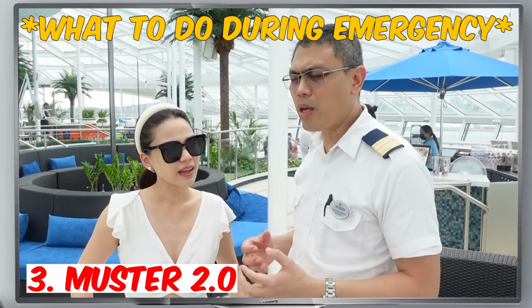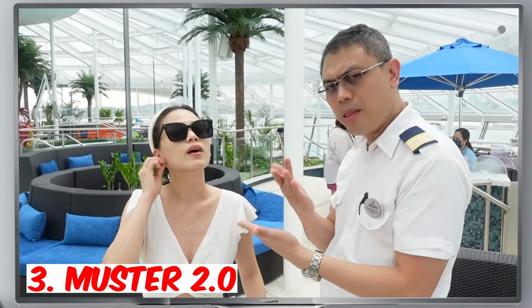Okay. And one last thing is, we call it Master 2.0. So this is one of our different ways when we want to go and tell the guests about what to do during emergency. So you will be assigned on an assembly station, and it will be on your set sail pass. Once you come on board, you go and look for that particular station that you are in. It's various stations from A to G. In your set sail pass, it will be written on it. And then there's a crew member that will explain to you the do's and don'ts when it comes to emergency.